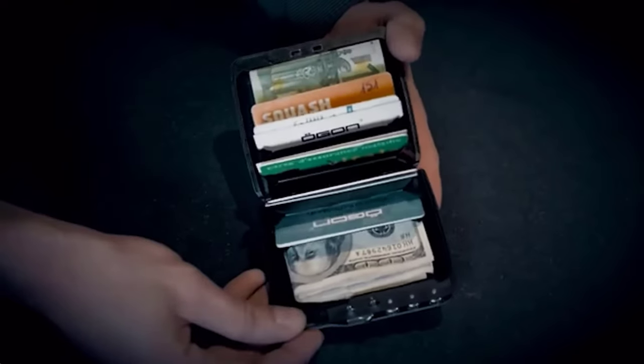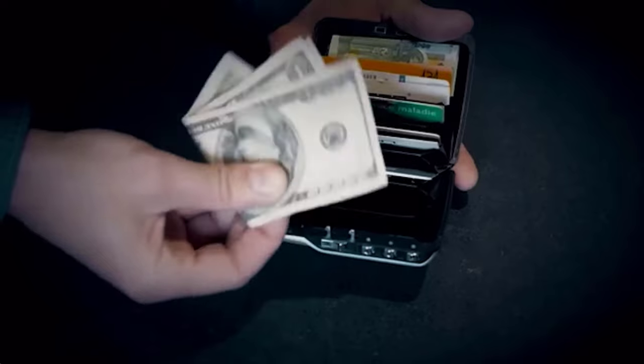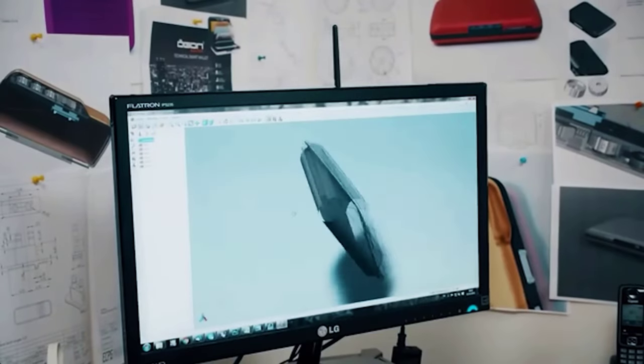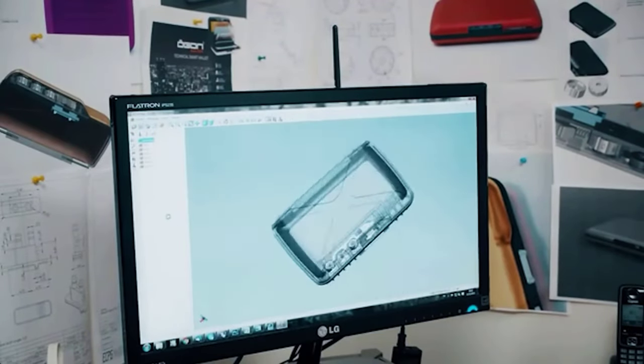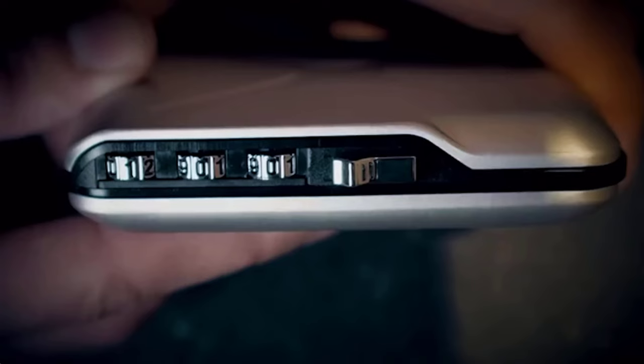According to the creators, the code lock has 1,000 different combinations. There's enough space inside for 50 bills or 12 cards. Also, the wallet can be used for key storage. It's quite lightweight, at only 4.5 ounces, and can be easily opened with one hand.